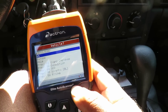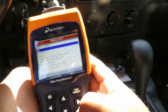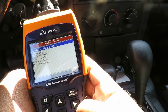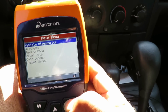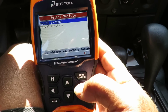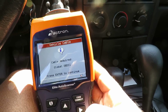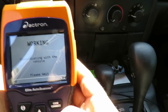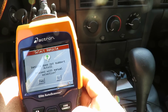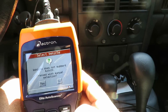Let's go to manual. Matter of fact, let's go back. Okay, vehicle diagnostics. Enter. Auto. Okay, key is on. There you go. This new Actron is cool. Vehicle does not support auto ID. Proceed. If I say no, what you gonna do? You're not gonna tell me what's wrong with the car.